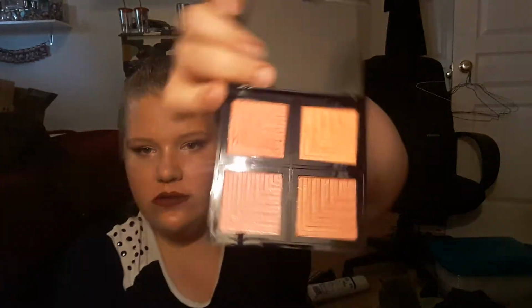Next I have a blush palette. It's a quad, but it's by Ellen Tracy. It's just this little thing right here. It kind of reminds me of the e.l.f. little quads that they have. These are really pretty. They're hard to find though, so I don't really put them in very many videos.